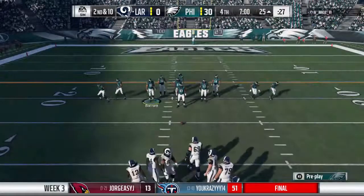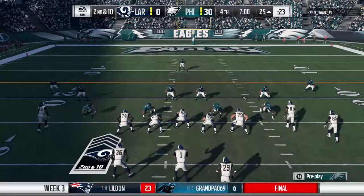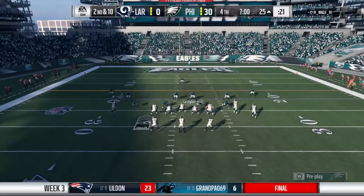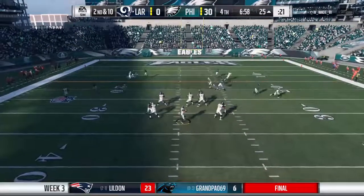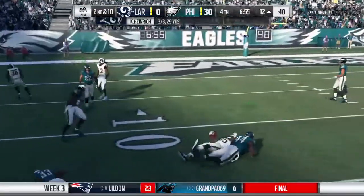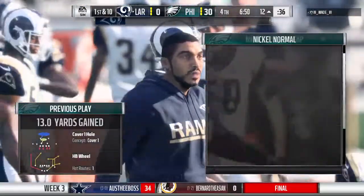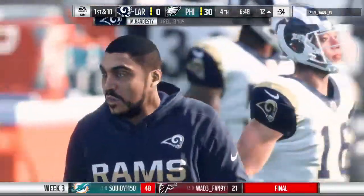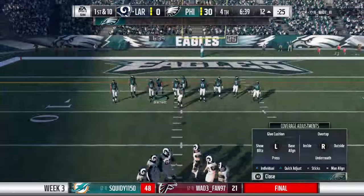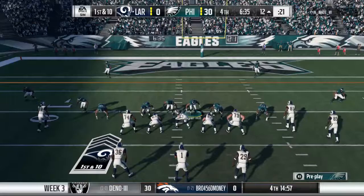Second down now after the incompletion. 36. He'll look to throw. And he comes back with one, complete. And down inside the 15, shy of the 10. That one goes for 13 yards, and it moves the sticks. Well, just play after play after play on this long drive for the offense.